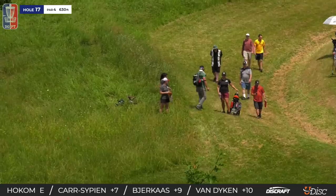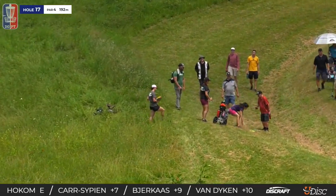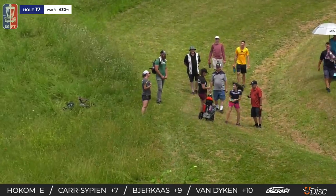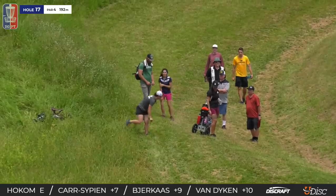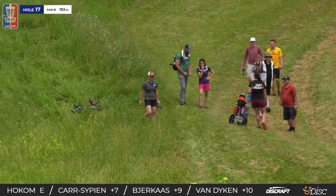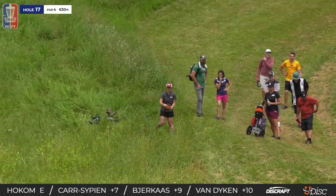And Liz had a great drive. She had such a good drive, she might be able to make her way possibly to circle one. What do you think? I would love to see it. Because, I mean, that's a far drive. That was a crush.